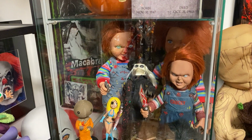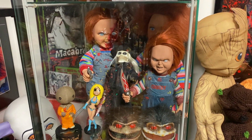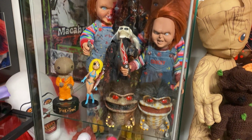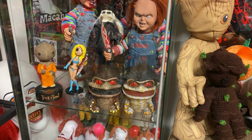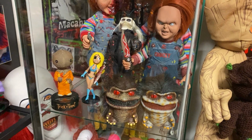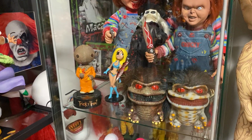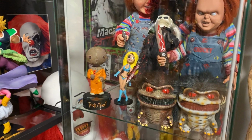Oh, Puppet Master fell, Blade fell. I just put him up before the video. This is a detail for Chucky and everybody in it. Critters, so glad to find some Critter pieces. Critters never get a lot of love. It's always Gremlins. And I like Gremlins too, but Critters is my go-to little creature movie.